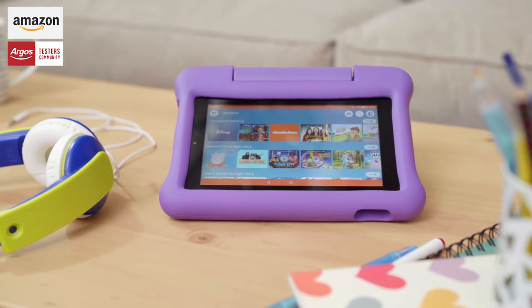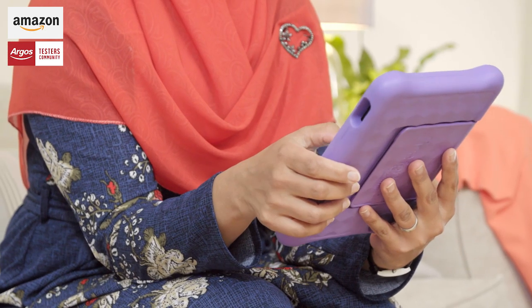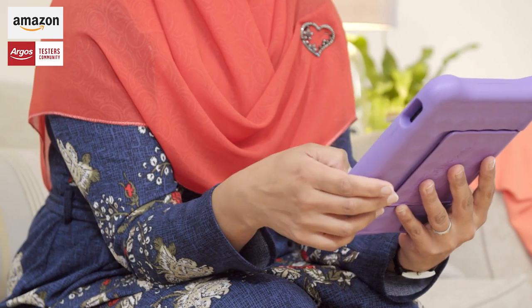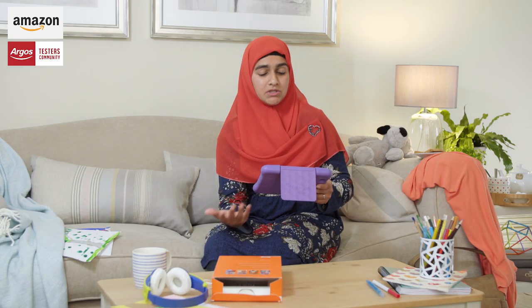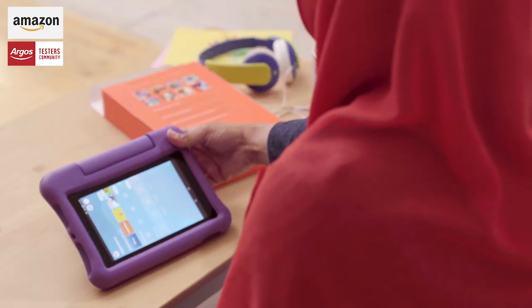What's really reassuring is the tablet comes with a 2-year guarantee, and that's really cool, because when you've got kids, you never know what happens. If anything does happen to it within the 2 years, you can send it back and it will be replaced. So that gives good peace of mind.